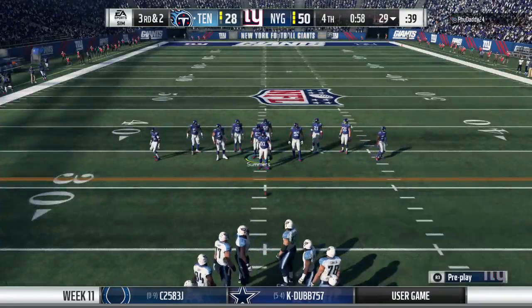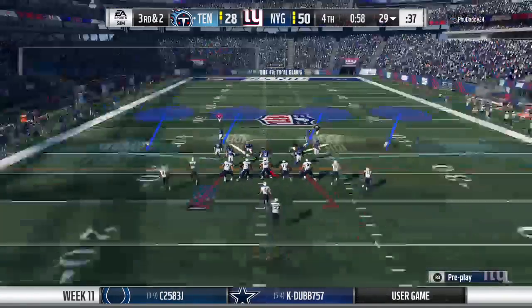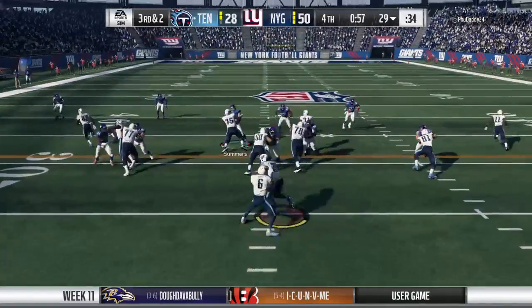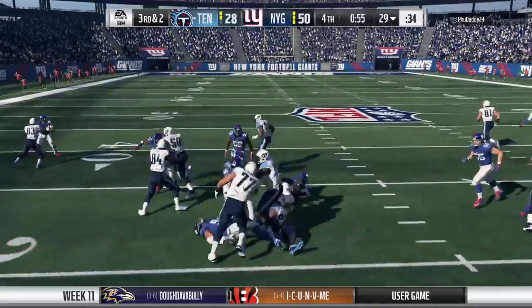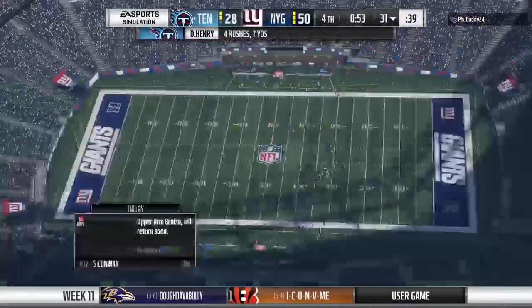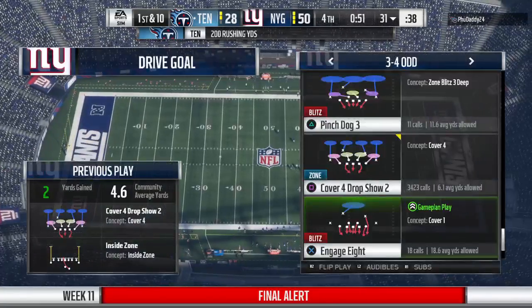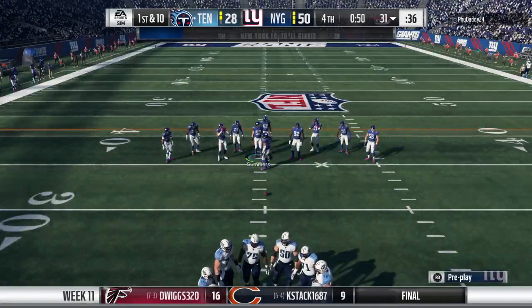The Titans on third down. They've converted 3 times in 8 chances. Here it's 3rd and 2. They'll try to run for the first with Henry. And he's able to get it to the 31, and that's enough for the first. They only get 2 there, but on 3rd and 1, that's all they needed to keep the drive going.